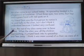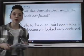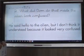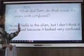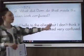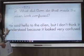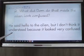Question 2 then says, what did Dom do that made the alien look confused? So I've snipped the bit of text that this part is in. It says, he said hello to the alien, but I don't think it understood because it looked very confused. So have a look at this first part. What did he do to the alien that made it look confused?